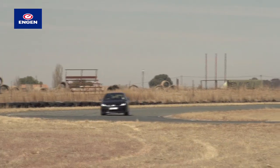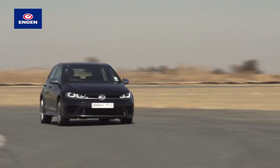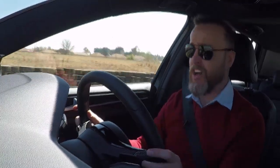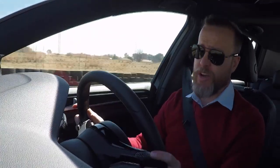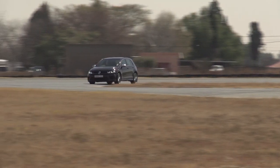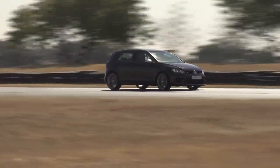For the drama, you'll have to look under the bonnet. There you'll find a 206 kilowatt, 380 newton meter, 2-litre 4-cylinder turbo. There might be all manner of GTIs on the market at the moment, but the R is still the most powerful Golf you can buy. 0 to 100 in just 5 seconds, top speed 250 kilometers an hour. The power delivery is smooth and strong, and it feels particularly good when you give it some space to play.